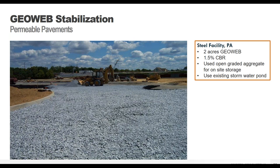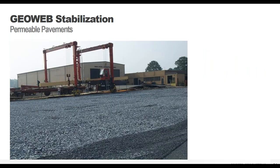This was an interesting project as you have solved two issues. And this was a 2-acre expansion site in Pennsylvania where the owner wanted to increase the size of the facility. But the local municipality would charge a stormwater fee. There was not enough room to provide a paved surface due to a lack of area for that stormwater pond. So they actually, through our distribution network, reached out to us and we put together an evaluation.